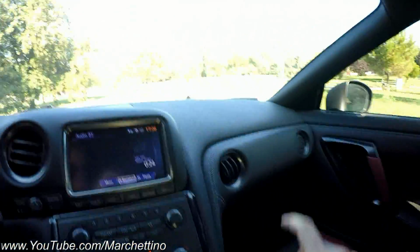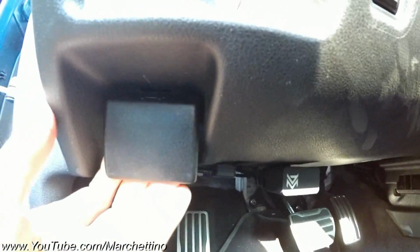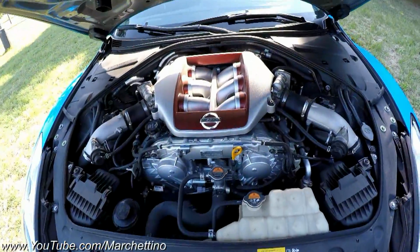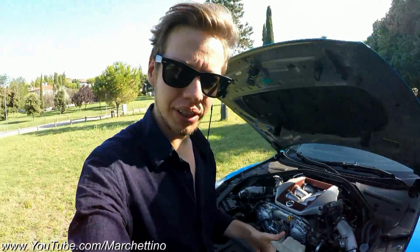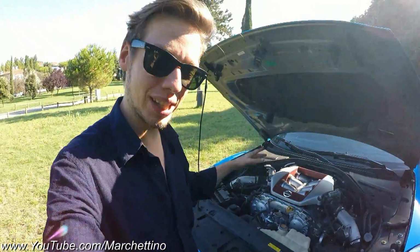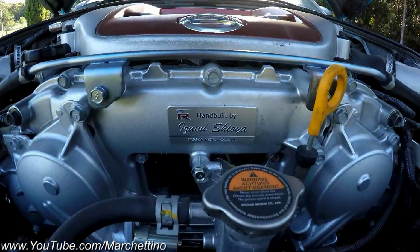Got the speakers in the front and in the back, and you got the subwoofer in the trunk. But really, my favorite audio system is not the one provided by Bose, but the other one in the front trunk. So my favorite audio track is provided by this 3.8-liter twin-turbo V6 engine and built by Itsumi Shioya.